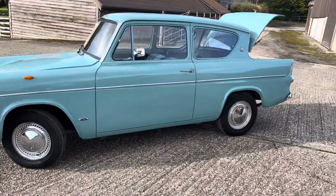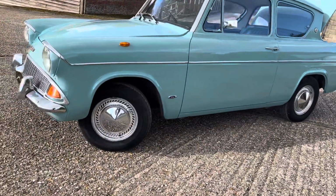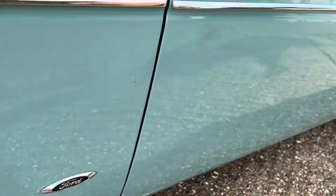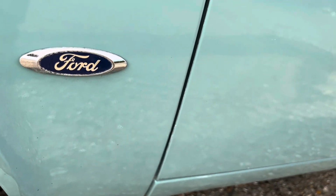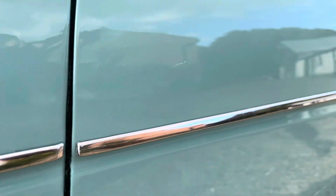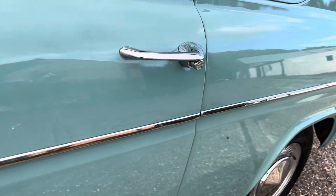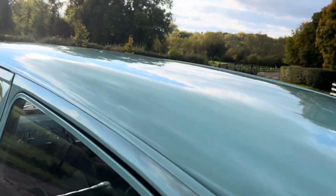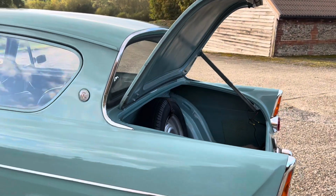I mean, the chrome strips are in such good condition. Even these impossibly rare items like the little Ford badge down here, that's wonderful to see. And if you can see the condition of the chrome strips, absolutely lovely, completely dent free. The roof and its gutter rails are in splendid condition. You just don't see them in this condition anymore.